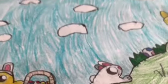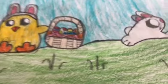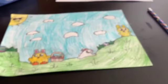And that's my Easter drawing. I did put a black outline for a nice cartoony look. So that is my Easter drawing.